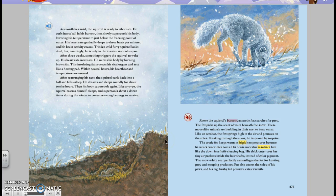Above the squirrel's burrow, an Arctic fox searches for prey. The fox picks up the scent of voles beneath the snow. These mouse-like animals are huddling in their nest to keep warm. Like an acrobat, the fox springs high in the air and pounces on the voles. Breaking through the snow, he traps one by surprise.